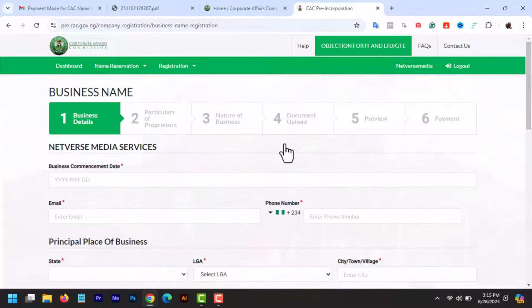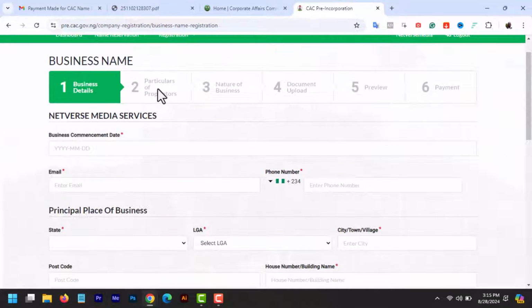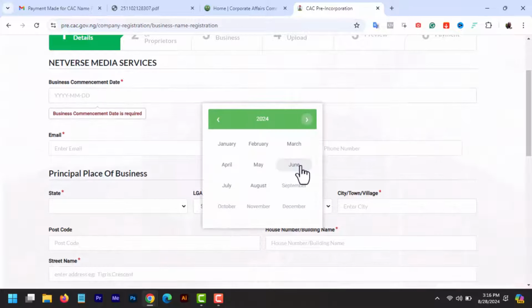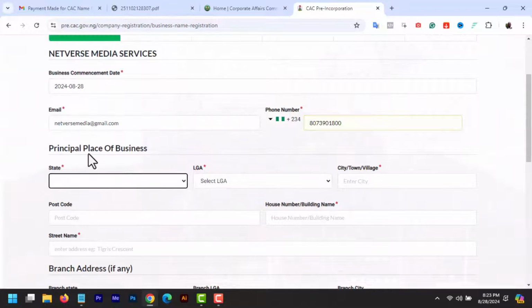Now we have to go through these 6 steps to register the name. We have business details, particulars of the proprietor, nature of the business, document upload, then we have preview, and then payment. On the details tab, enter the business commencement date, the day your business started. I'm just going to enter today's date. Then enter the business email. I'm going to enter the same email I registered with. Then the business phone number.